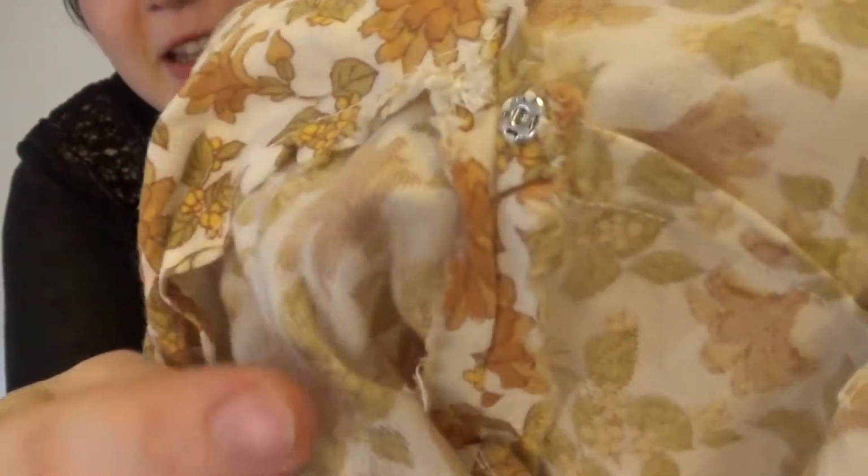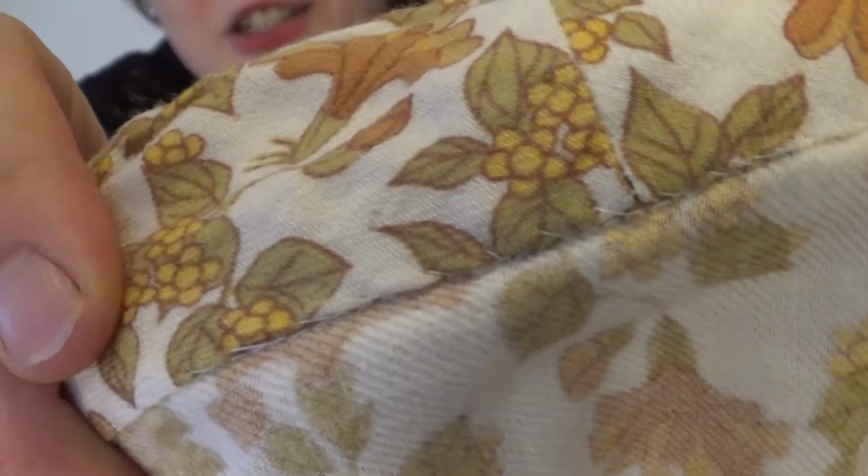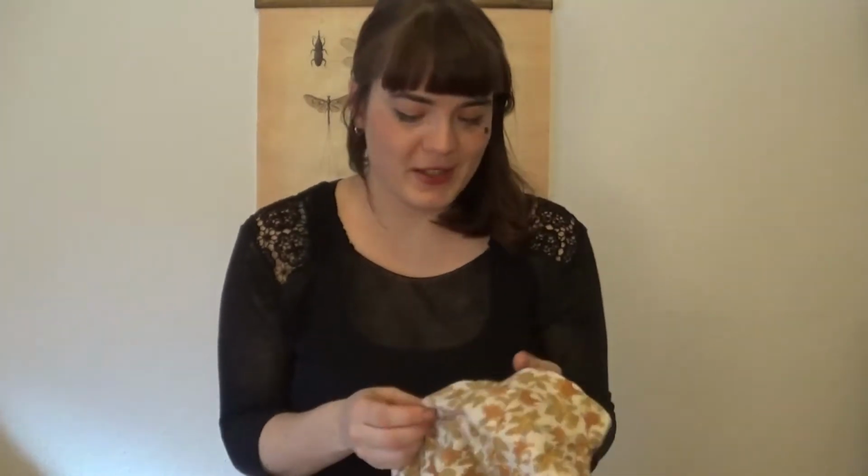If you look on the inside, you can see that the seams aren't finished with an overlocker, and you can actually see the hand stitching. It's such a treasure, because someone made this with their hands, either for their daughter or for themselves, and now I have it. Waterloo Plain Flea Market is amazing. I'm always so lucky when it comes to stuff from there.